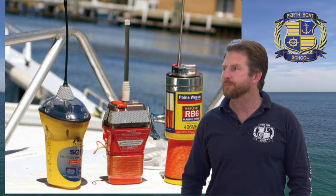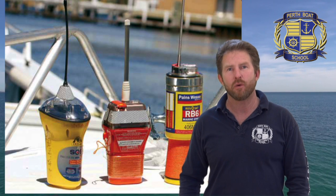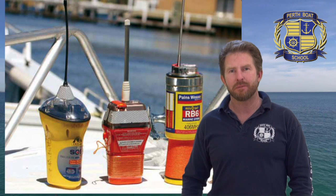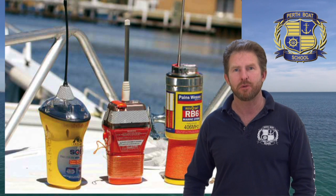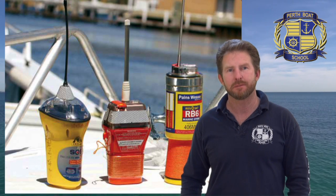An EPIRB. You must carry an EPIRB if you go more than 2 nautical miles from the mainland or 400 meters, oh, sorry, 400 meters from an island. There are many different types of EPIRBs we need to carry on a boat, an approved 406 megahertz marine EPIRB that is in date, i.e. its service date must be in date.